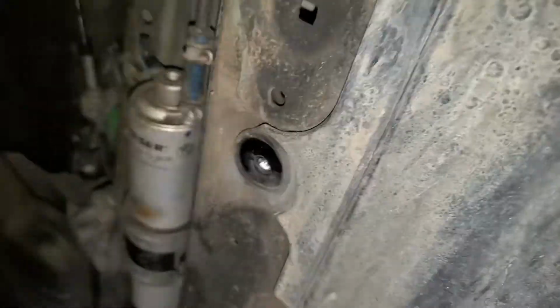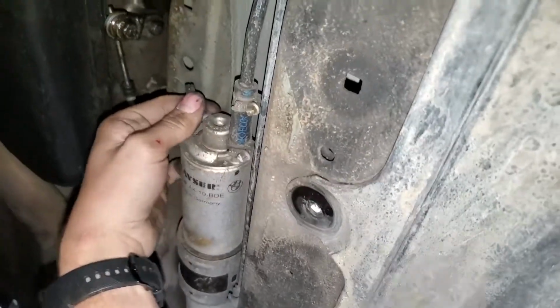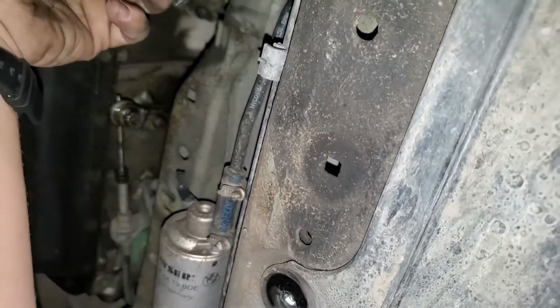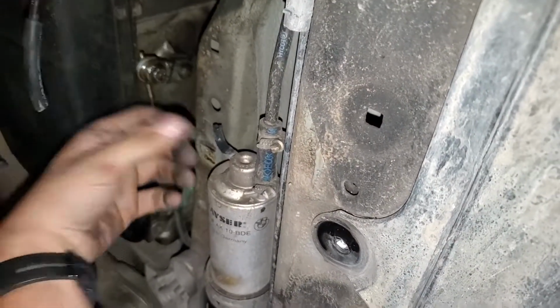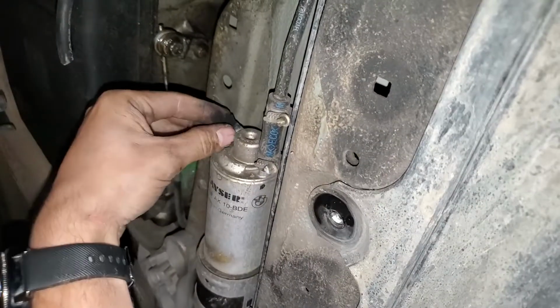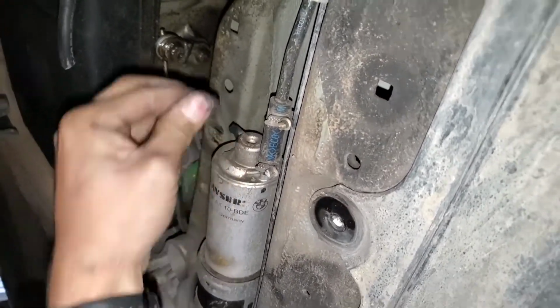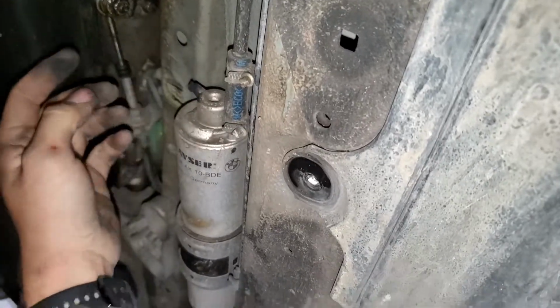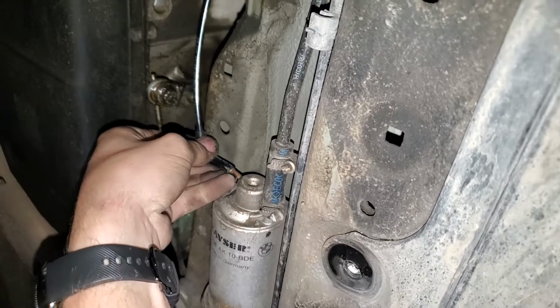So once you're under here, this little piece right here is where that line comes from, which is up under the car right now, which I need to find right here, and it just goes into the side right there. But I gotta get this off, which is disintegrated, so it may be a minute. Okay, so luckily that wasn't too hard.